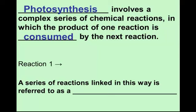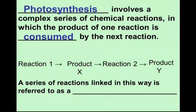So we're going to start with reaction 1, for example, and it's going to make some kind of a product. And then we're going to use that product in the next reaction, and we make a new product now, and that gets used in the next reaction, and so on. It's a whole series of chemical reactions that are linked together, kind of in a step-by-step process. And when we do that, it's called a pathway. This is a biochemical pathway. So photosynthesis isn't just one chemical reaction. There's a whole series of reactions that link together to go from carbon dioxide and water till I get to my sugar molecule. And we're going to talk about those steps in our next slideshow.